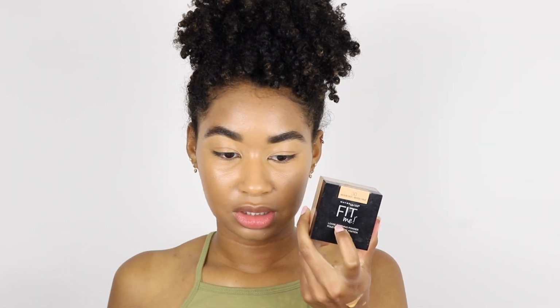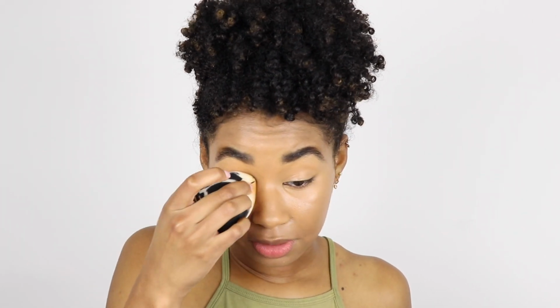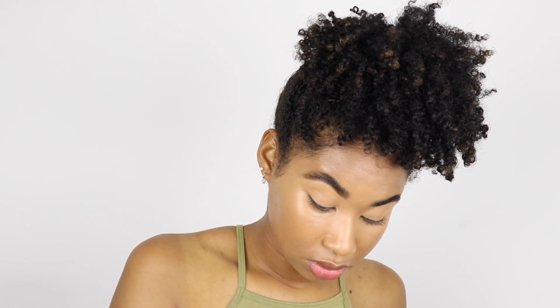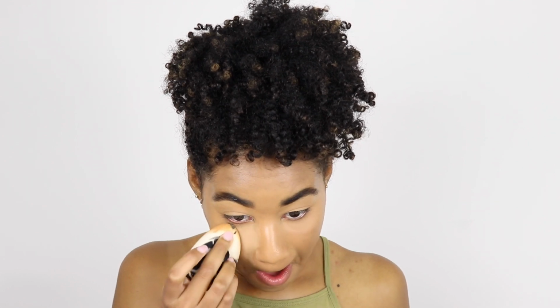I'm gonna go in with Maybelline's Fit Me, and this is in medium deep, and I'm just gonna use this to set the places that I concealed. But first, I'm just going to tap everything out. Make sure that there's no creasing. What I like to do, I like to put it directly underneath the areas that I know it'll crease first. So like underneath my eyes, on top of my lids. And then after that, I go into setting the rest of my face.